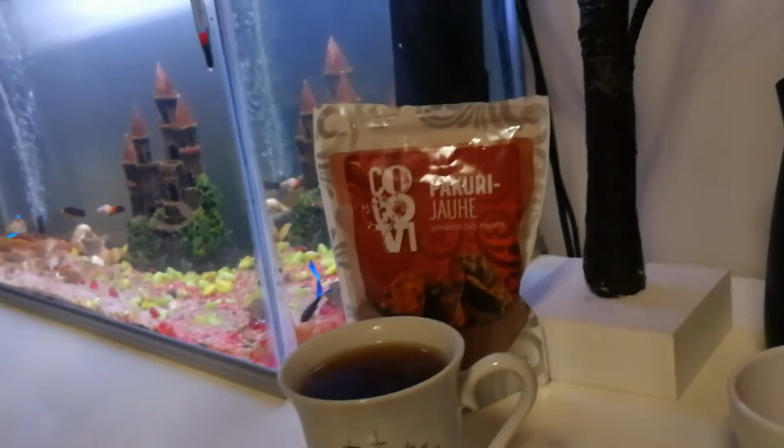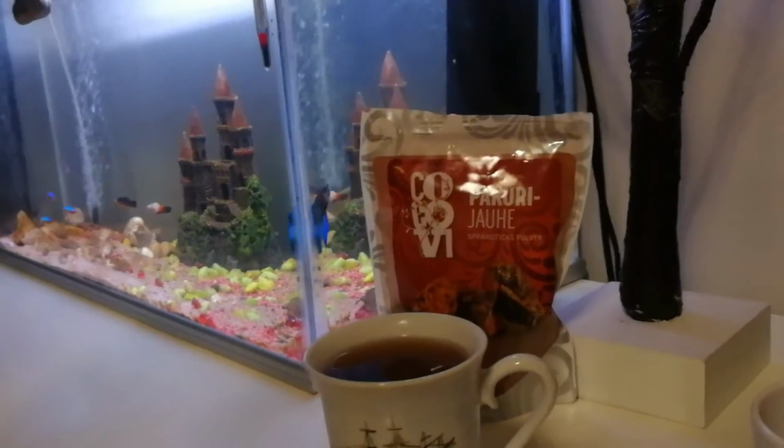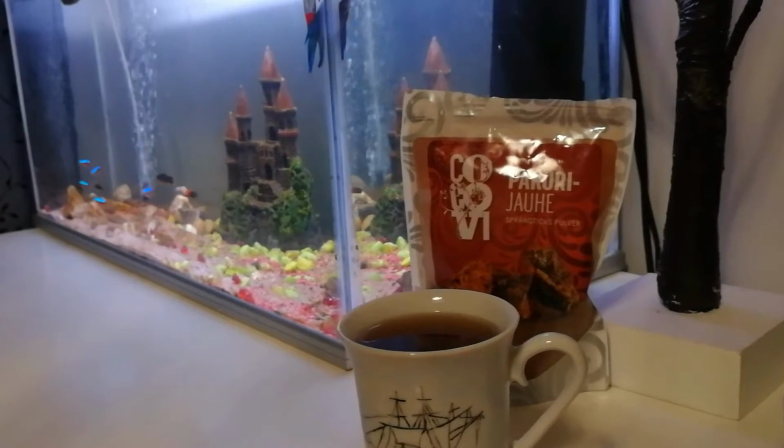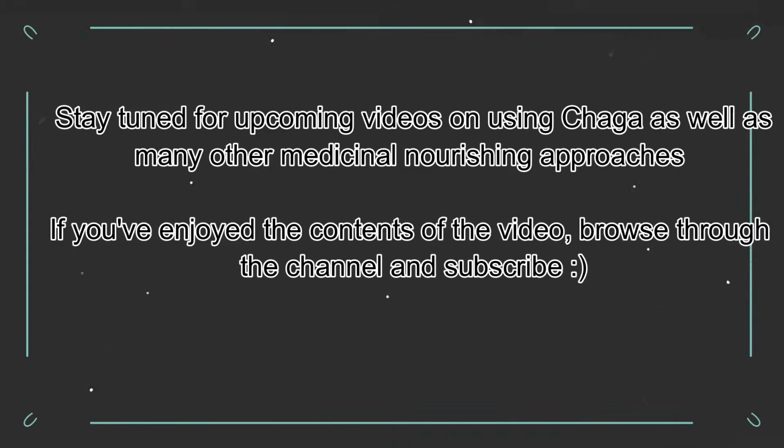We also use it to make a tincture, so I'll be making a video in the upcoming days, hopefully, on how to make the chaga tincture from 2 ingredients only.